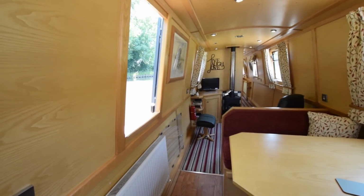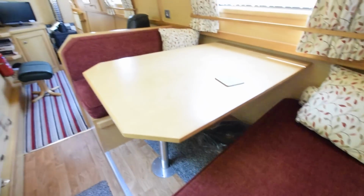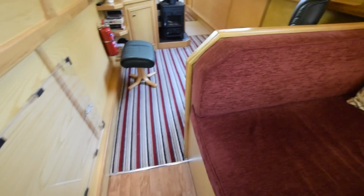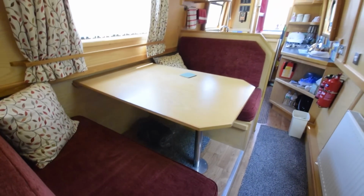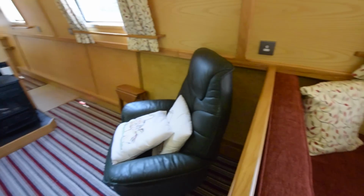So there's a Pullman style dinette here opposite a side hatch. This converts into a spare double bed with storage underneath. There was a 12-volt freezer under one of those benches when the current owners bought it. They took the freezer out, but it could be reinstated if you wanted. And the dinette's 6'5" long.